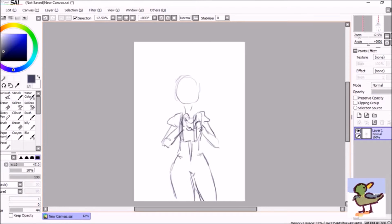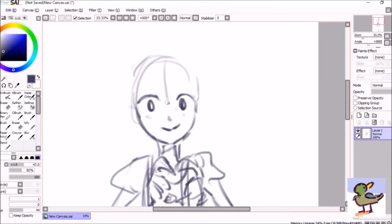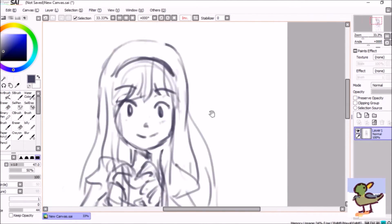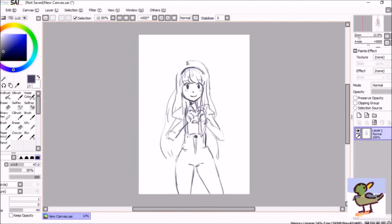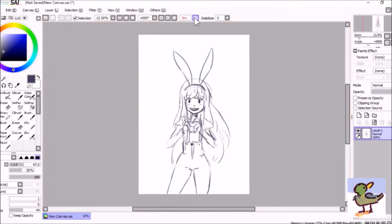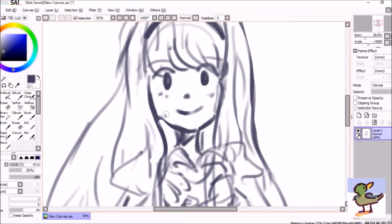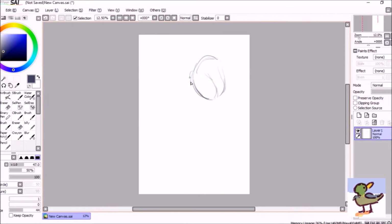Hey, it's Miokka, and what I'm sketching right now is my character Mimi. I came up with her, I think, about a month ago when I started Schoolism. I took Chris Pern's storyboarding class, obviously.